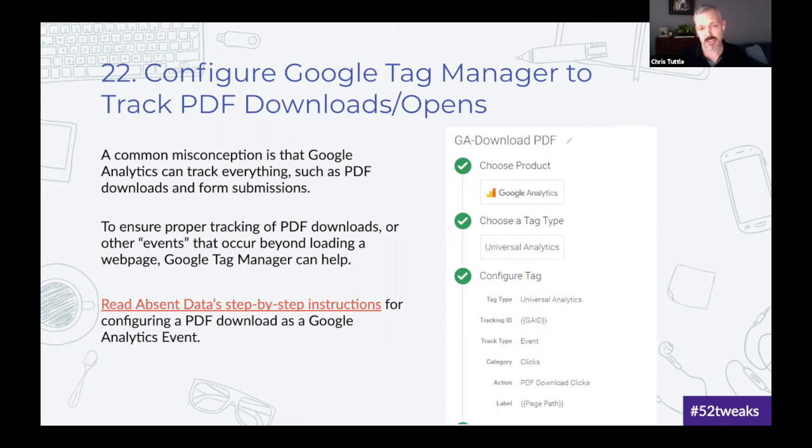It might actually, of course, take a little bit longer if you don't know how to use and embed tag coding or metacode on your website. It may take you less than an hour if you're emailing your web manager and saying, do this for me. So whatever you need to do, that's one tweak. Tweak 2 is now go fix Google Tag Manager to ensure that it's tracking PDF downloads and opens.